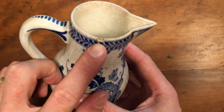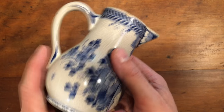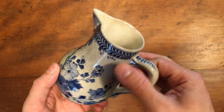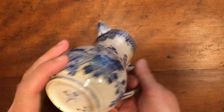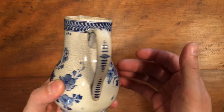The only problem with it is it's got this chip here. So I couldn't list it for as much as I should be able to get for it. I put it up for $80, which is a bit of a reach for this piece, and I got a best offer of $50. And I bought this at a walk-around auction. It was just on the table, and I recognized the symbol, and I paid $2 for it.